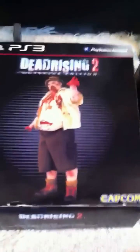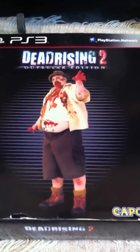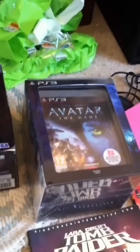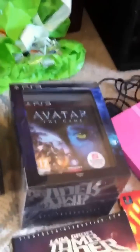Also picked up some boxed PS3 limited editions. Dead Rising 2. These were £20 each. Outbreak edition. Aliens vs Predator. Avatar is still sealed, so I had to get it for £20. Rubbish game, one of the worst games I've ever played. I've already platinumed it, but couldn't pass it up. Sealed.